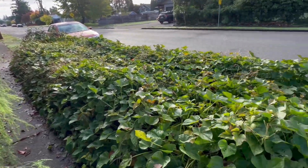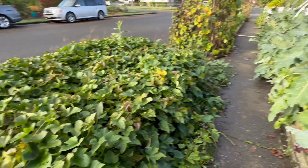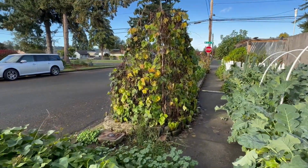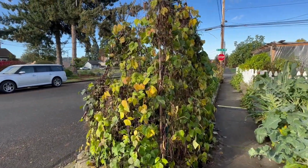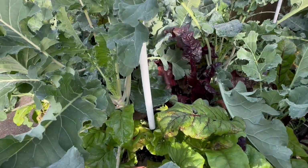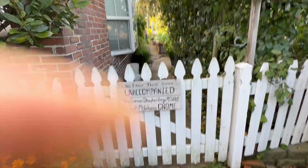But yeah, this is what it looks like at the end of the season: the good, the bad, and the ugly. So these ones are pretty. These ones are pretty. Not so pretty there. But that's how it goes, folks. When you're getting to the end of the season, sometimes your things get a little wonky, and other things will come back and look beautiful. Let's move it along here now.